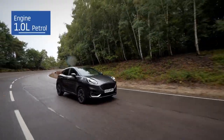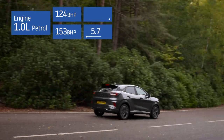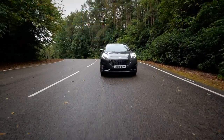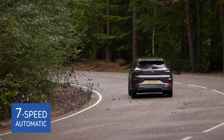Versions of the 1 litre petrol are available with 124 and 153 brake horsepower, that take 9.8 and 8.9 seconds apiece to do 0 to 62 miles an hour. As standard, the Puma comes fitted with a 6-speed manual gearbox, but there's also the option of the 7-speed automatic in this car.